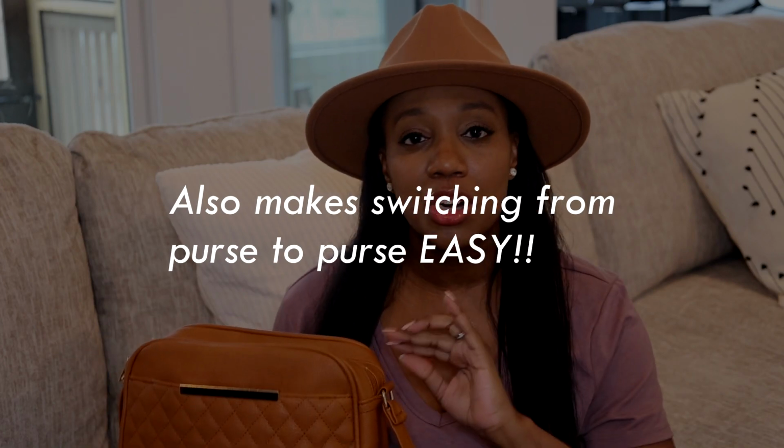And so the tips I'm going to share with you today are also really good for easy switching from purse to purse. You're going to see how I keep it organized with pouches, which makes changing your purses out and switching from purse to purse so easy. It's a lifesaver on top of a lot less deep cleans.